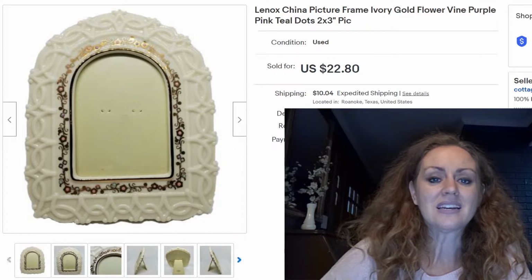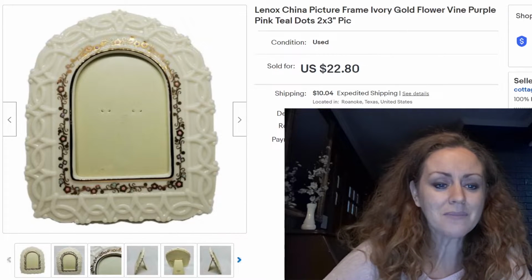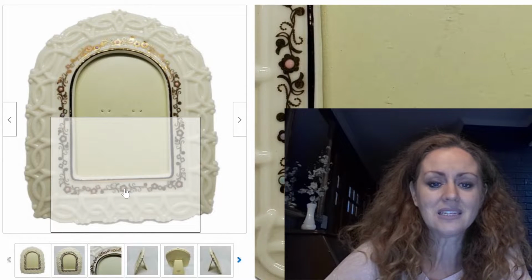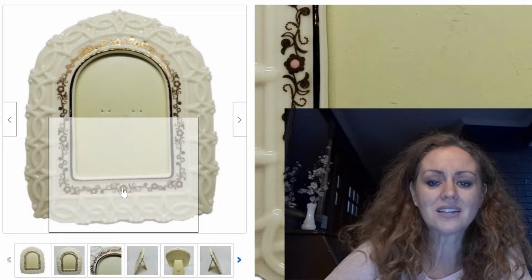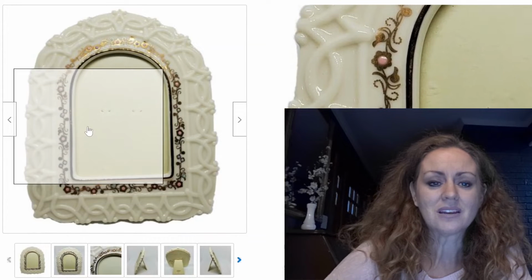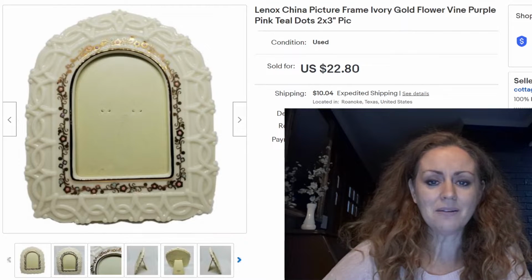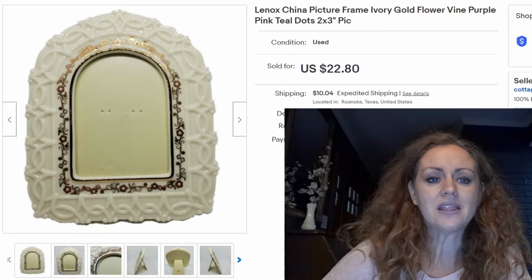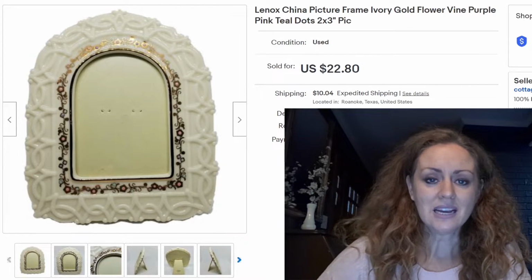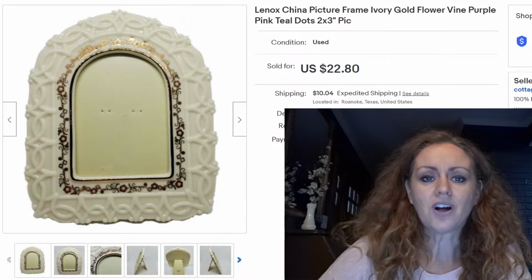This one is a small picture frame. It's just for a 2x3 picture. But it's got these really sweet little gold flowers with pink, teal, and purple dots in the center of each of the flowers. And so I just thought it was a really cute frame. And this one, my cost of goods on each of the items in this lot was just under 50 cents. So that's my cost, and then I sold it for $22.80.